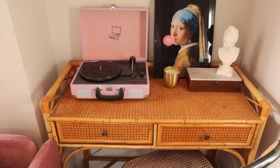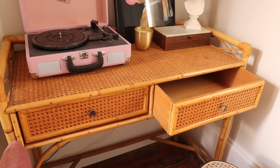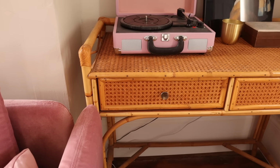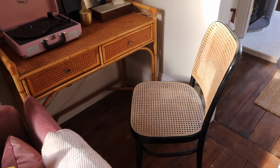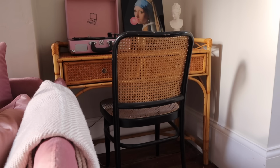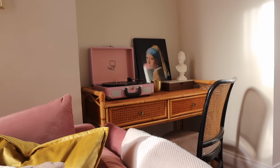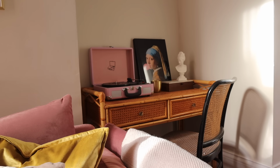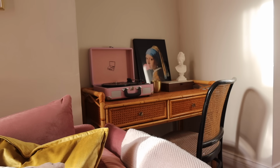The desk I found recently in the British Heart Foundation for £15. I'm definitely going to change out these handles, but I think I'm going to use it in my guest bedroom at some point. And the chair was only £5. I think this was in the local hospice shop. It needs a little bit of a touch-up of paint that I still haven't given it yet, but I really, really like how it looks, just maybe not with the desk.